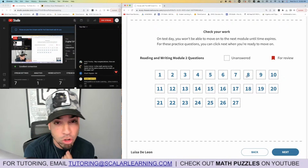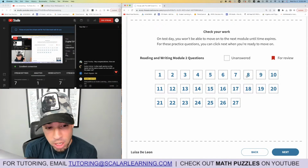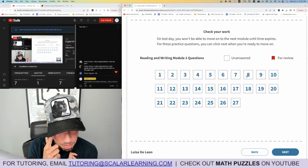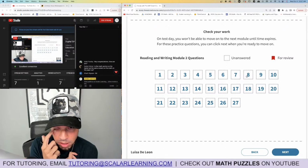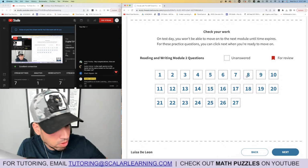And then there's also little tricks that I'm noticing that are embedded in the digital that don't exist in the current version, like changes of units, just little verbal tricks that are going to take some getting used to. But other than that, for the most part, yes, I think they're very similar.